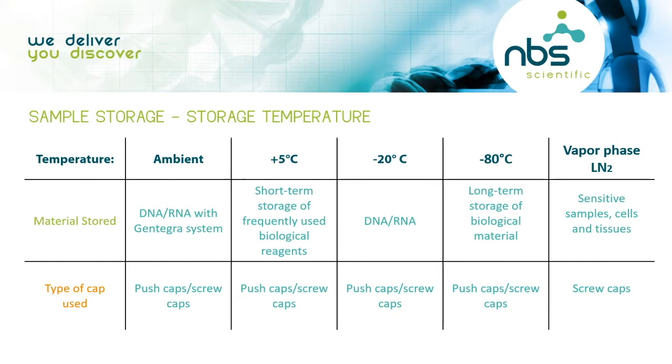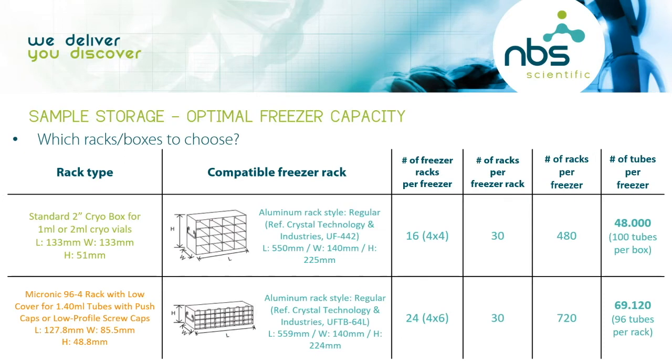So if you want to use optimal space of your freezer capacity, you can use freezer racks. You see here an overview of the cryo boxes. One thing I would advise you to think about, for example, if you're going to use a 2 milliliter or 1 milliliter tube, and your sample is only like 15 microliters, you could use a smaller tube.